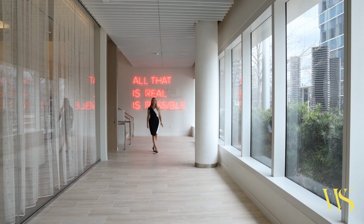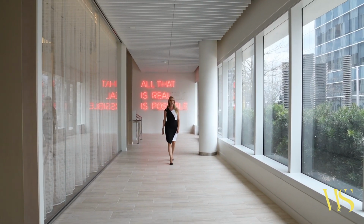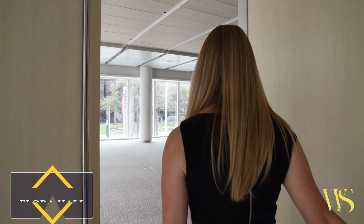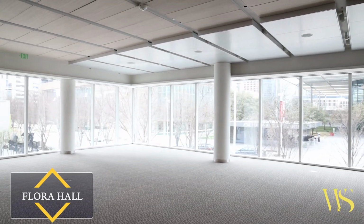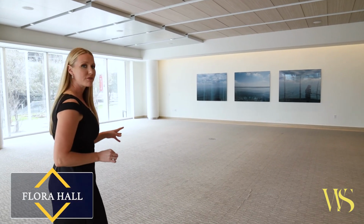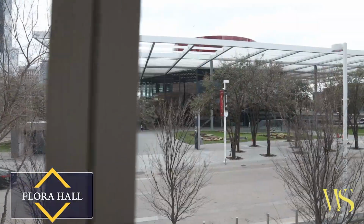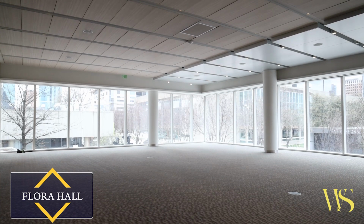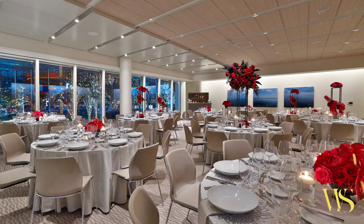Here we are at the pre-function or cocktail space before entering Flora Hall, which is the last space on our tour today. Let me show you what makes this room so special. This room is located on the lounge level and features amazing works of art and has views of the iconic Winspear Opera House and AT&T Performing Arts Center. It's perfect for a seated dinner of up to 120 guests, but you can be sure that it doesn't feel cramped because of these gorgeous windows.